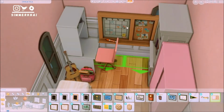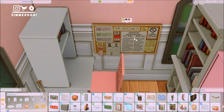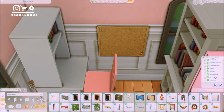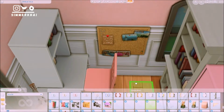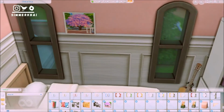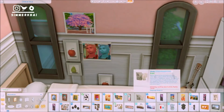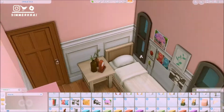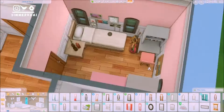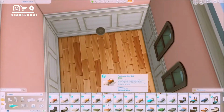And she is the daughter that her mother relies on the most because she is very result-oriented or very ambitious. So she studies a lot during her free time, and she also is a grade A student in class. And I thought that it suited perfectly for the theme of this household because there is a variety of personalities for the daughters. So yeah, I just included different personalities for each of them. And the color scheme of the studious daughter's room is pink.